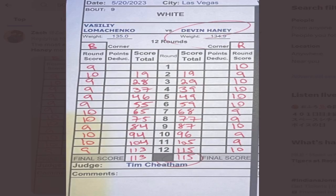This is the scorecard of Tim Cheatham. Now, I'm going to tell you, when I look at his scorecard, right, and I see how he has on the left for Vasily Lomachenko, I did the first 6 rounds. And he had the first round, Haney won, 2nd round, Loma won. Okay? 3rd, 4th, 5th, and 6th, all Haney. Then from round 7, 8, 10, and 11, he had for Loma.